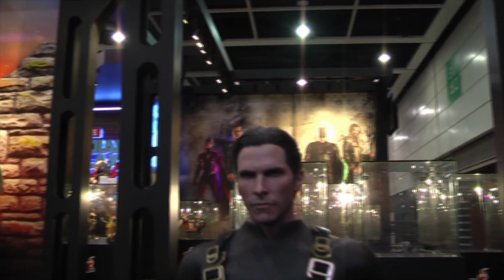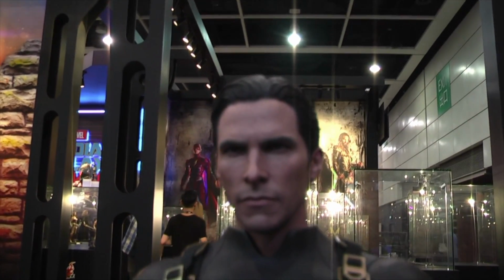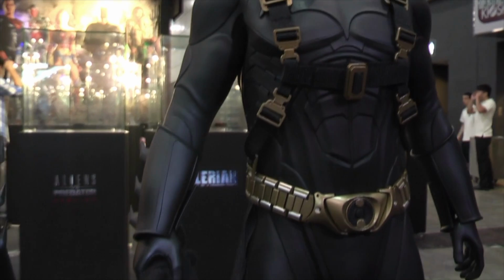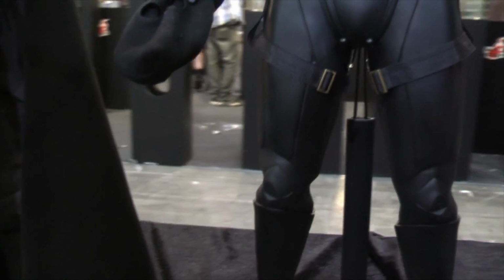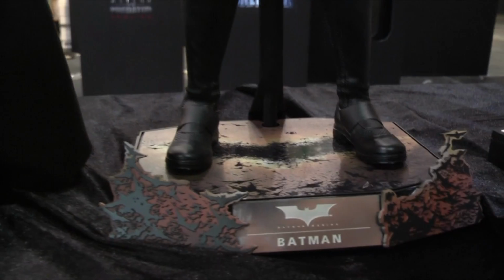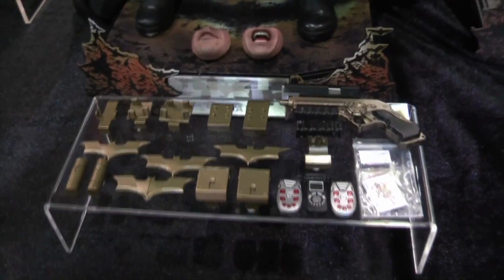Moving across is another quarter scale, it's the Batman figure from Batman Begins, and that again comes with 2 head sculpts. There's no exclusive version, so you definitely get both head sculpts. You get an unhelmeted head sculpt which has a wearable balaclava, so you can have him actually in 3 different looks. So you can have him completely naked without the balaclava, you can have him wearing the balaclava, or you can have him wearing the cowl.